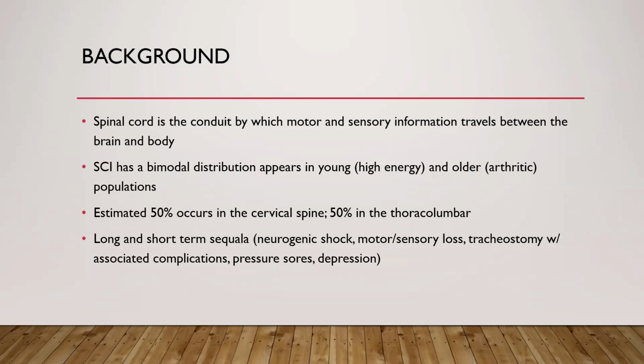And in terms of the epidemiology, it's estimated that 50% of these injuries occur at the cervical spine level, while the others occur at the thoracolumbar area. The effects of these injuries can be very debilitating. They can cause, for example, neurogenic shock, motor and sensory losses, and many respiratory effects, a proneness to infections, and pressure sores. Over time this can cause not only pathophysiological conditions but also psychological effects. It can cause depression, to the point that sometimes it gives a very poor quality of life, and basically a very poor prognosis over time.